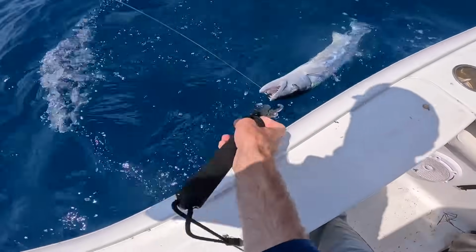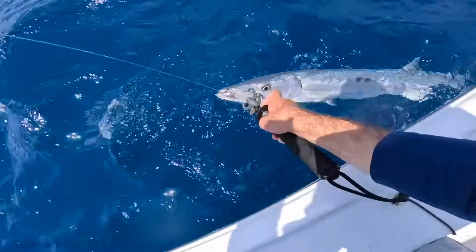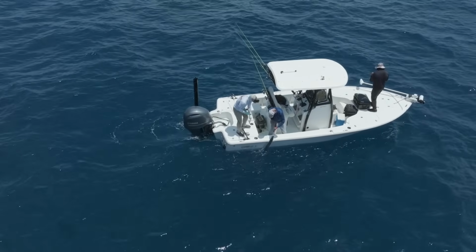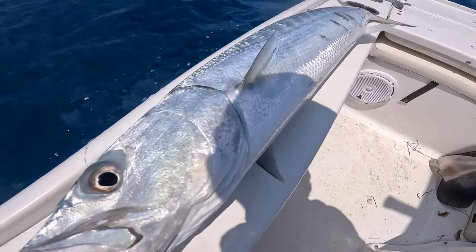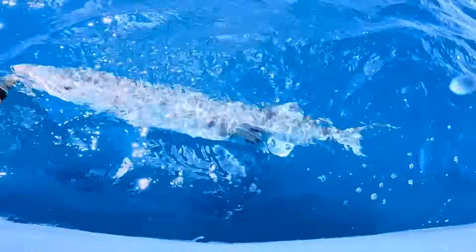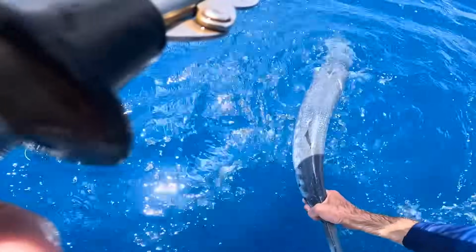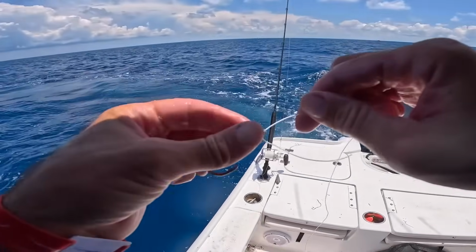Oh god, I got him there. Got him. There you go. Not a bad one. That's not a grouper. No. Look at that beautiful, big cuda right there. Let's get him back. There he goes. Oh, it's so frustrating that it's hard to get to the bottom with a live bait.